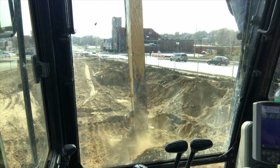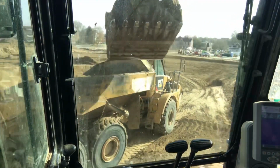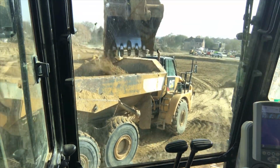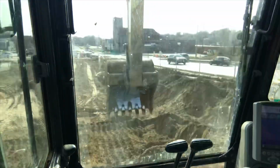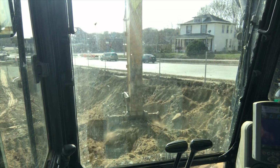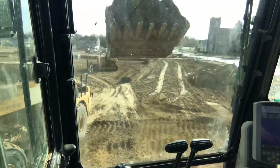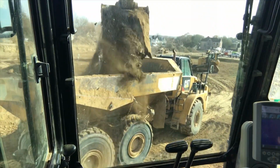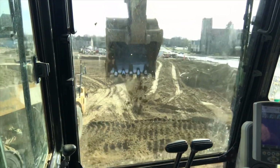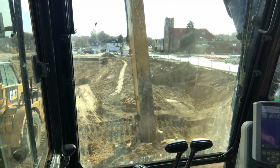I'm really hoping the windshield's not too dirty for you guys to see very well. I cleaned it earlier, but it's blowing like 20, 25 mile an hour winds, I think. And this dirt is pretty dry. It's borderline not even usable without water in it, but it's working so far. As you can imagine, the dust is a bit of an issue. It's pretty hard to keep it off the window, so I think today it's just going to be the way she goes.